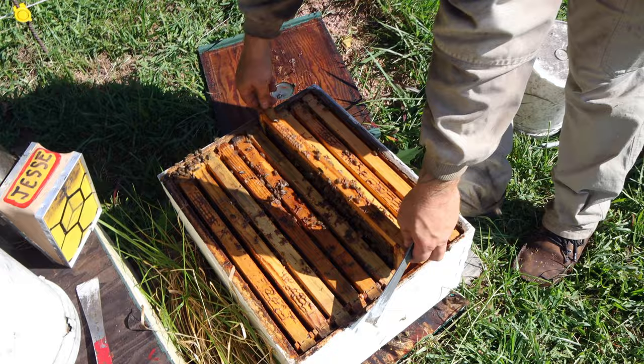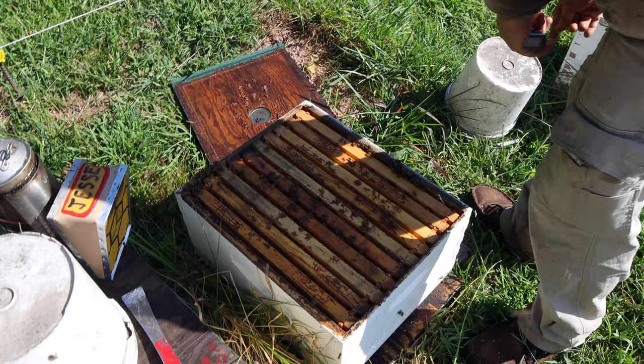For better or for worse, we're not using antibiotics like I used to. I'm happy to report that it's the only one we've seen, so it's not like we've got an epidemic here or anything like that. Everything else looks really good.